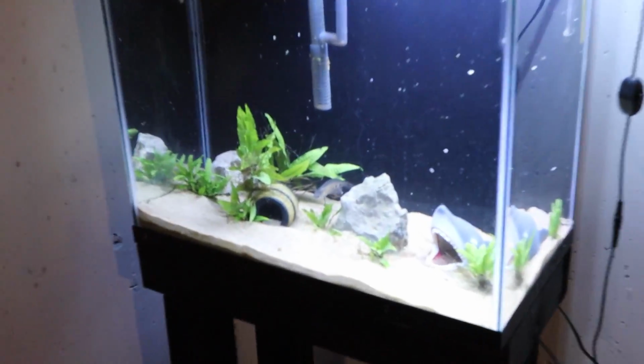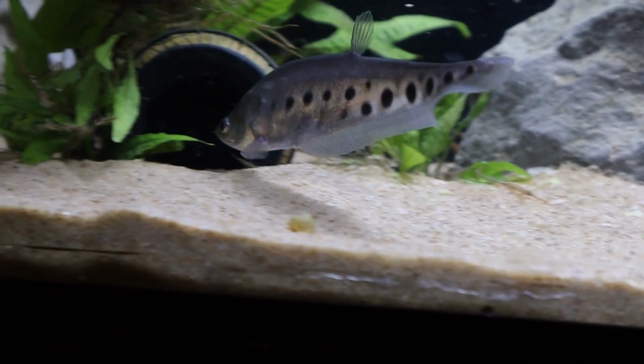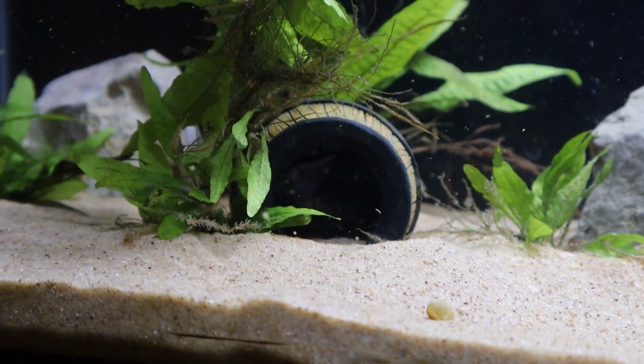And oh, look at that. He's starting to come up a little bit. I'm gonna try and sneak up on him. Yeah, there we go. Just check that guy out. Oh, right back into his barrel. What was I telling you guys?